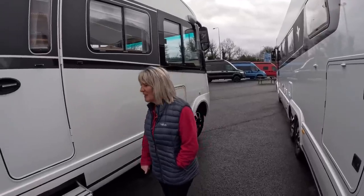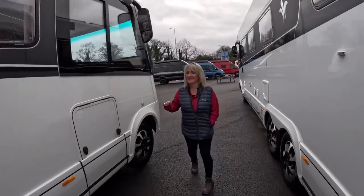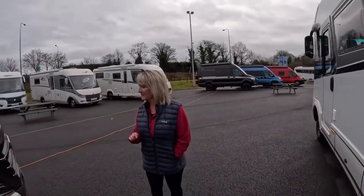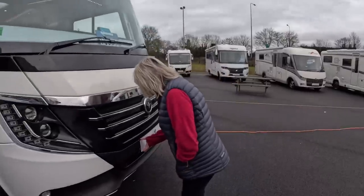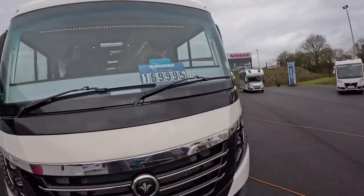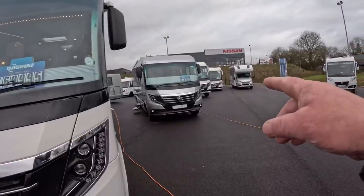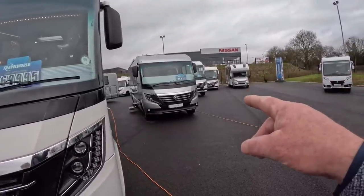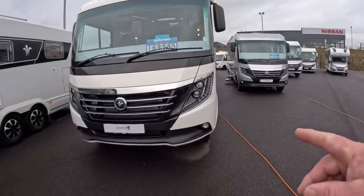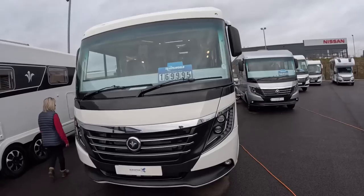That noise. Anyway, this is the other one, the one parked next door. This is £169,995, so it's cheaper. Can't see the reg. Yeah, 170 grand. How much is that one? 216? And to me, they look the same vans. It's the age again, though, isn't it? And if you don't know the mileage. But they look exactly the same to me.